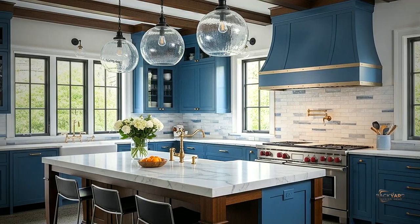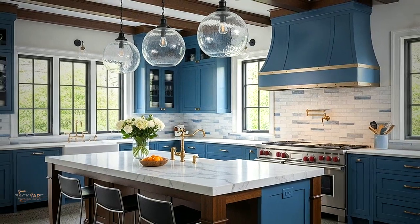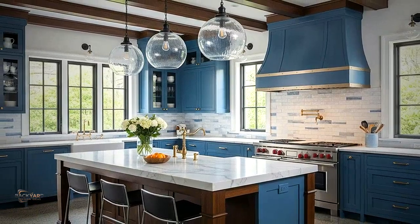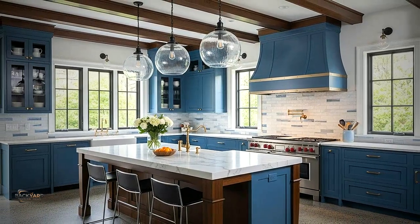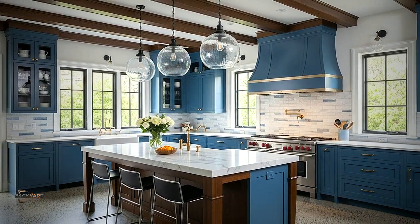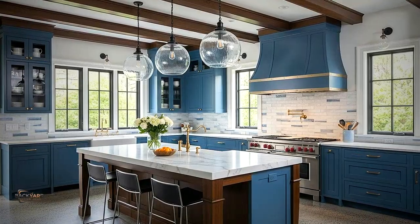We all know the housing drama. Kitchens can get so cramped or cluttered, but this layout with perimeter cabinets and that giant island gives you storage for days. Plus, the brass hardware against the deep blue, perfection. It adds that little bit of luxury sparkle that this kitchen deserves.